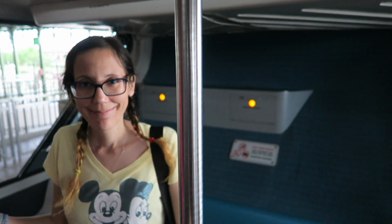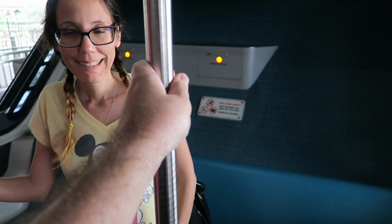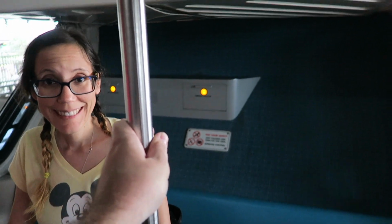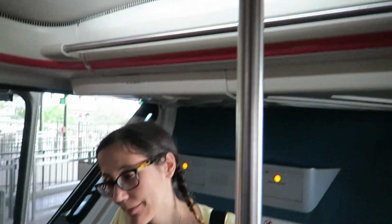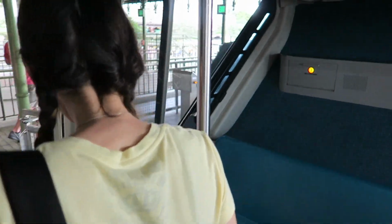An important note, unlike at Disneyland, you can stand on the Disney World Monorail. Sometimes you'll have to stand during busy times, like after the park closes.